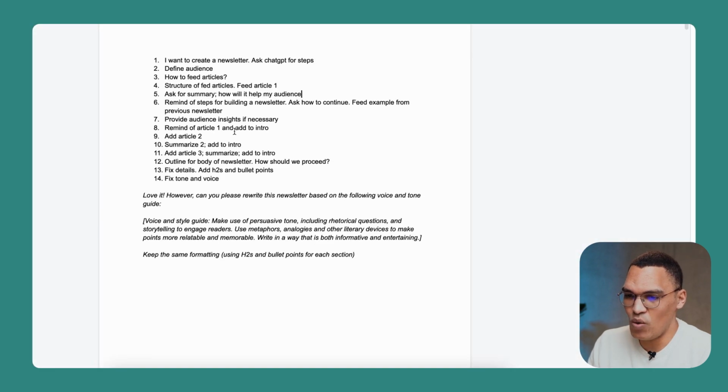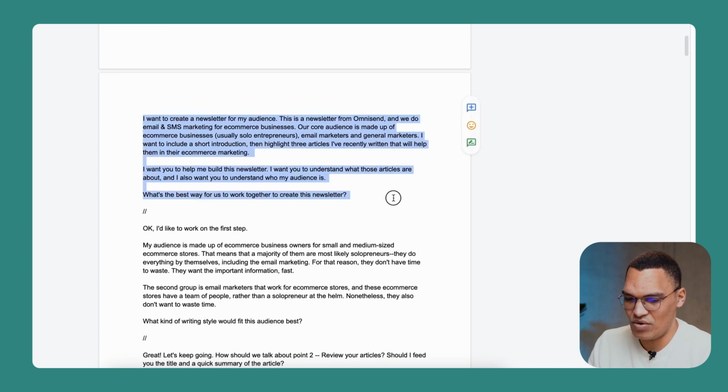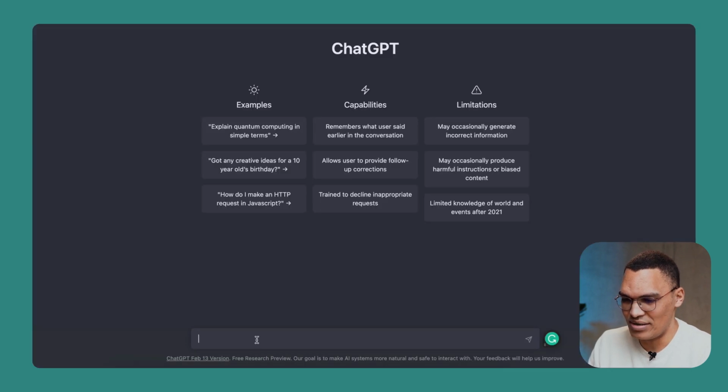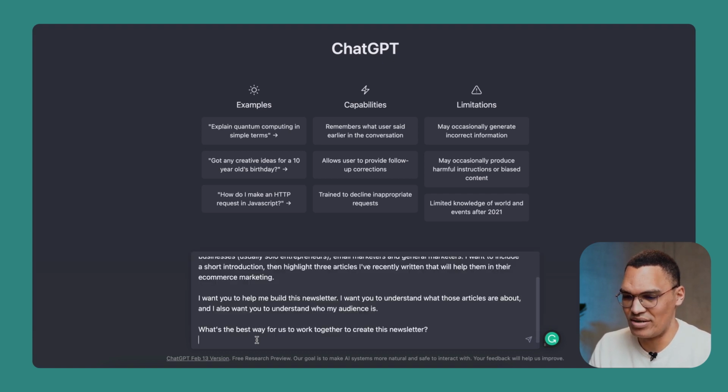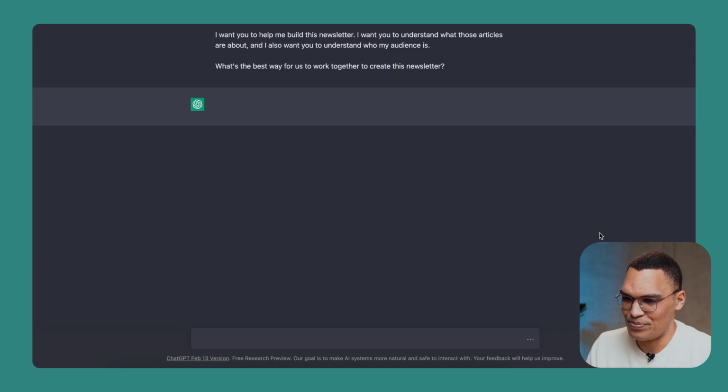So what we're going to do first of all is ask ChatGPT how we should proceed with creating this newsletter. So I'm going to enter that kind of text here just to let it know what my goals are, and then I'm going to ask it how we should proceed next. So it will lead this. Okay, so I'm typing this in here. As you can see, I copied it in, and let's go.